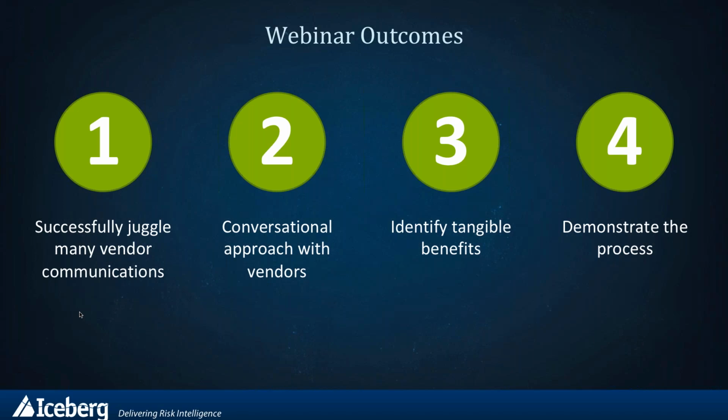We want to show you how to juggle that large number of vendors that you have to do communications with. We're going to talk about how to streamline those communications. We're going to show you the conversational approach that ServiceNow employs in order to make that work. And we want to identify some tangible benefits. We want to give you some ideas about how life could be different if you had the ServiceNow vendor risk management solution in place. We're going to demonstrate that through a scenario between XYZ company and Iceberg Networks.